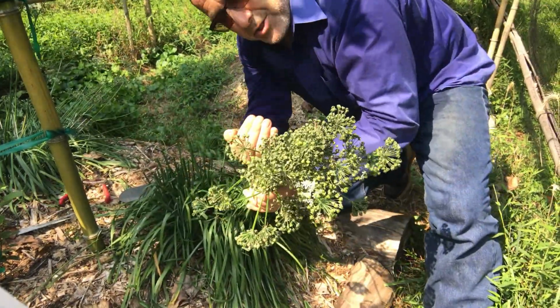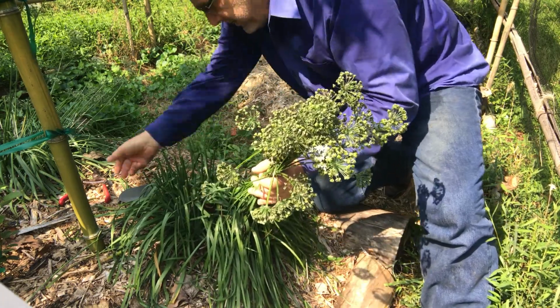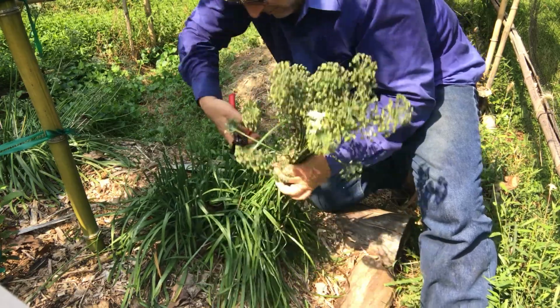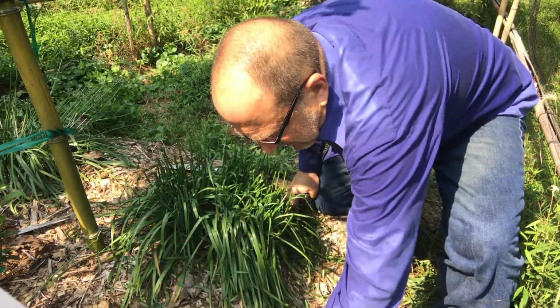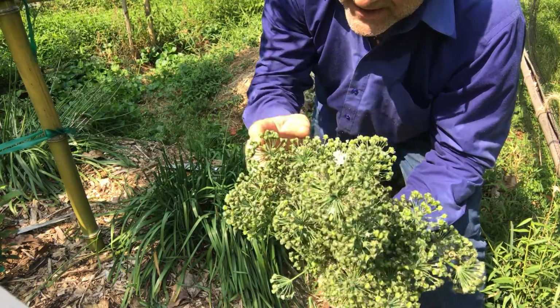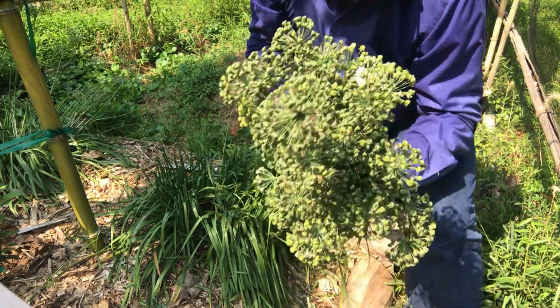Because the stalks are so long, you don't have to get too deep, and all you need is a good handful of it. That's it. It's a very prolific self-seeder. I know I've already said that, but I can't emphasize it enough. It has a very strong germination rate.